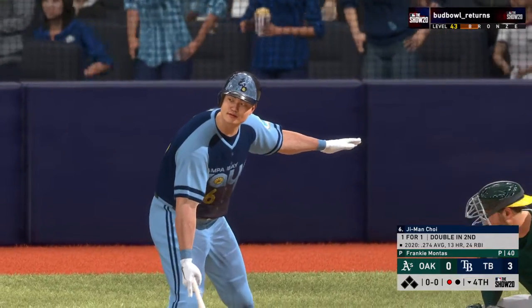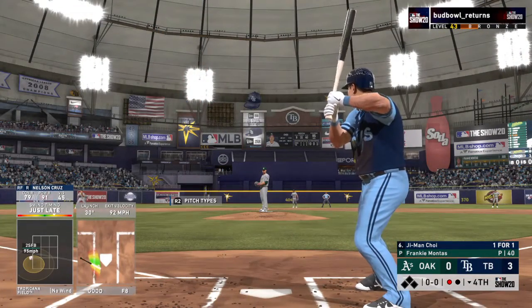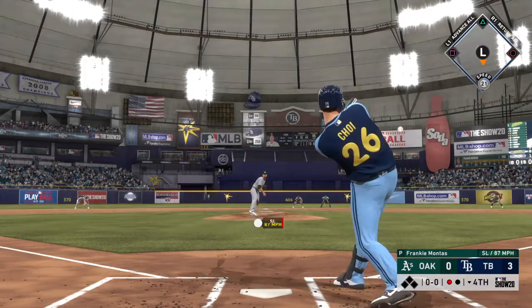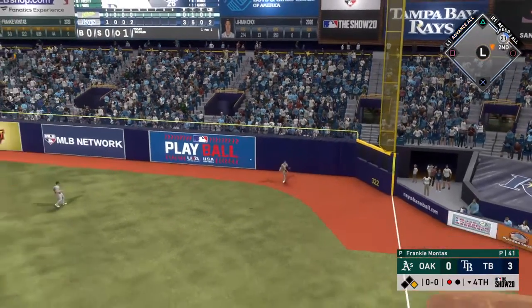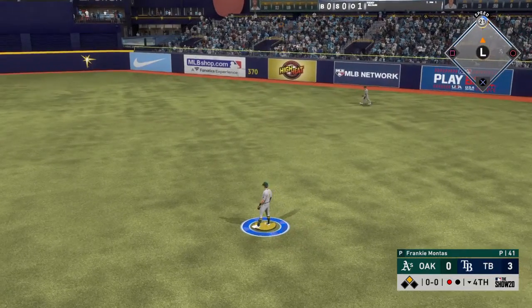Trying to pick things up where he left off, Ji-Man Choi. He'll try to follow up the double in his last at-bat with another big hit right here. This is pulled into right. And that's into the outfield for a one-out base hit. And he'll reach second now with one away.